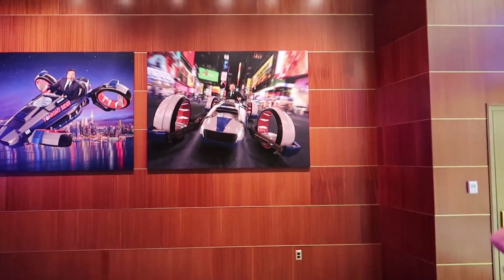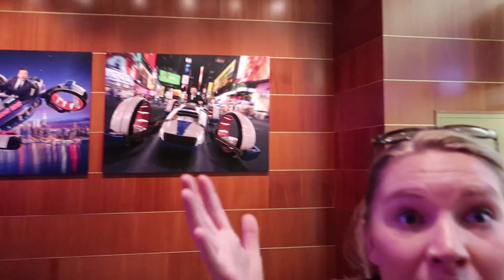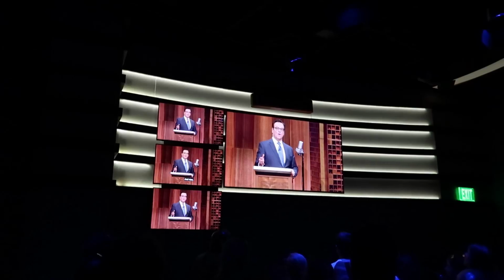I should have worn my Race Through Orlando shirt. What the heck? I'll put a link up here somewhere so you guys can see it if you want. Kind of cool. Maybe it's here. It's another way to stay cool on a hot day at Universal.